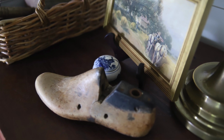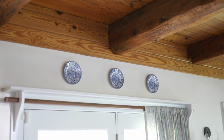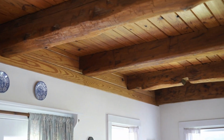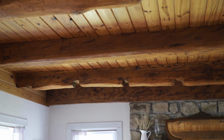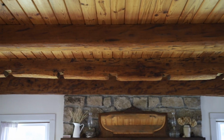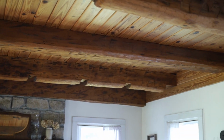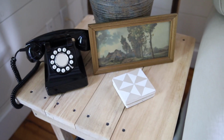Some of the items in our farmhouse were found at thrift shops and auction houses, yard sales, and also Facebook Marketplace. But we do have some special pieces that my dad built as well as my husband. And then we also have some pieces that were handed down from my husband's side of the family. So as you can imagine, there are some really treasured pieces here in our farmhouse. And I love being able to mix those together and make our home really cozy for our family and friends.